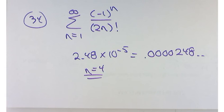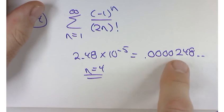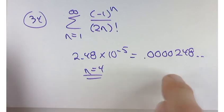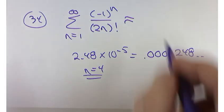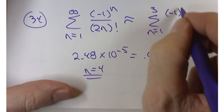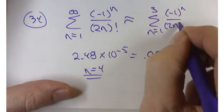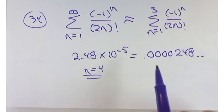So, wow. This series is getting close to zero really, really fast. After 4 terms, you're only adding less than 1/10,000th to this. So if I wanted to approximate this, I could use the first 3 terms. Sum from n equals 1 to 3 of negative 1 to the n over 2n factorial. And this approximation would be good to within less than a 1/10,000th. That's remarkably fast. It's a very fast converging series.